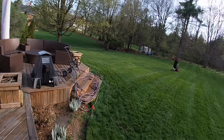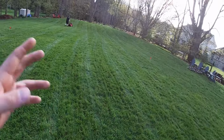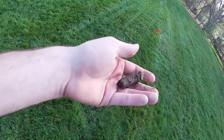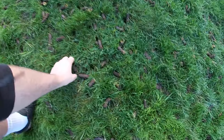All right, guys, so we're here doing some spring renovation, mechanical core aeration, and we're pulling plugs here today. We did get quite a bit of rain last night, and we run the irrigation system. So we're pulling about a 2 to 3 inch plug. This is a good size plug. This is what you want to be seeing.